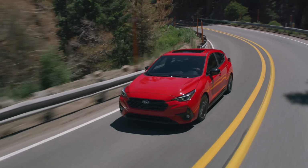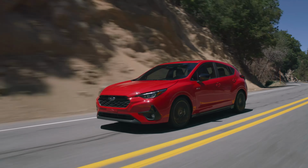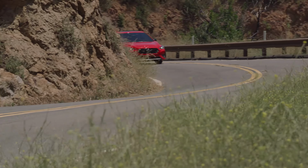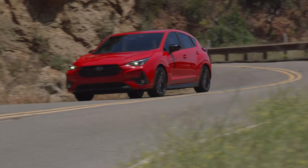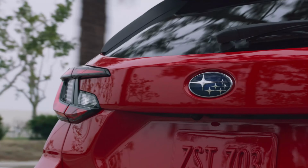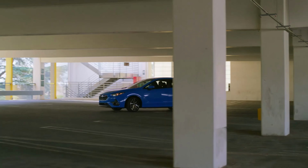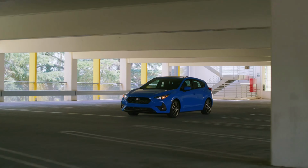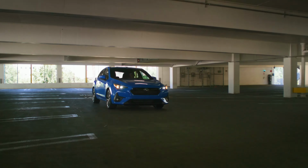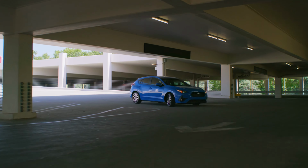Back to the engines, we have the 2-liter that carries over with 152 horsepower and 145 pound-feet of torque. The new RS upgrades to the 2.5-liter Boxer engine, delivering 182 horsepower and 178 pound-feet of torque. Sadly, it is only available with the CVT as well as every other trim, and the Sport and RS trim features an 8-speed manual mode with steering wheel paddle shifters to allow the driver to control the transmission.